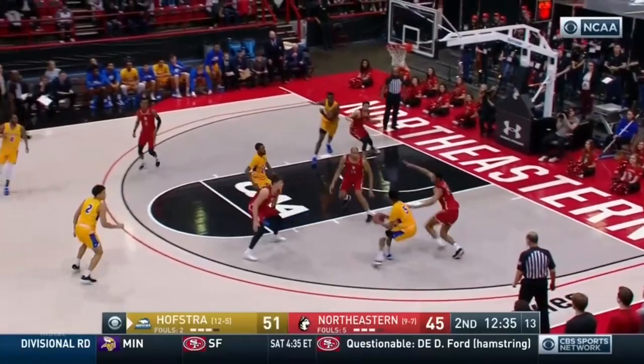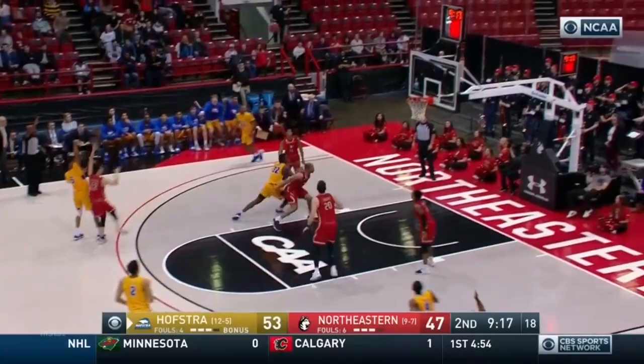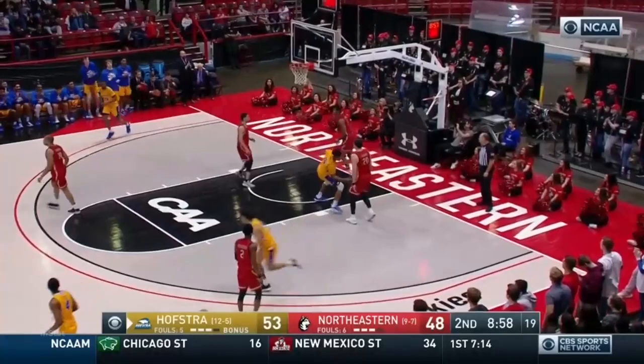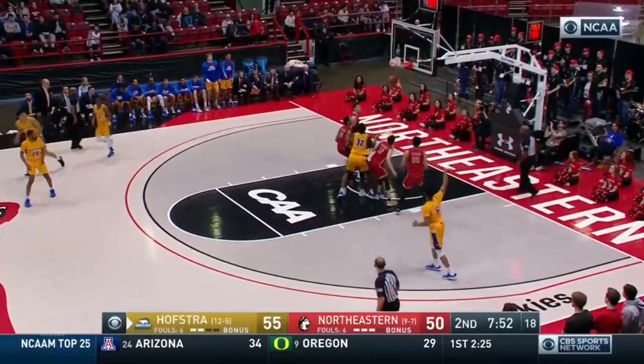Quick twitch athletic skills. Gets to the basket off the bounce and just finishes with the best of them. Off the miss, three. He hasn't had his best game tonight, but has certainly shown flashes of why he's such a special player. And that comes wide open for Pemberton, and Hofstra needed that. Pulling up, Pemberton got it, with 2.5 left.